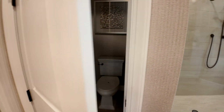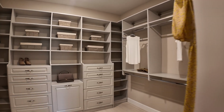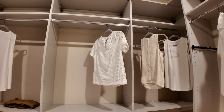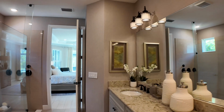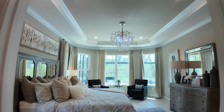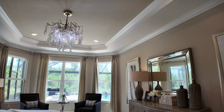Now I am truthfully a little bit surprised not to see a linen closet in this whole master bathroom area, which is actually surprising. So you'd probably have to set up one of these little sections here to be the linen closet. But anyway, that was just a little thing that I noticed. Not a whole lot of storage in terms of a separate linen closet.